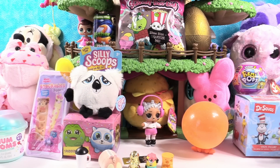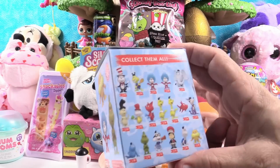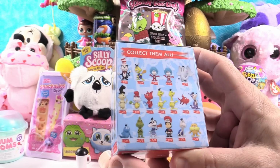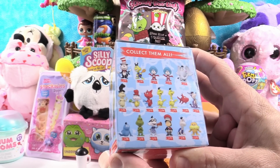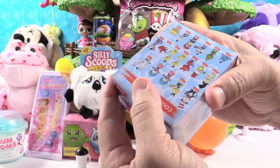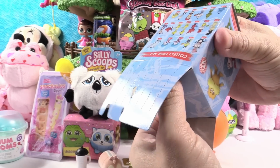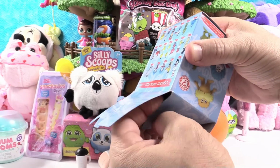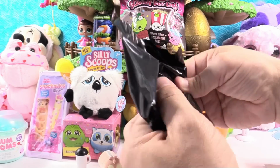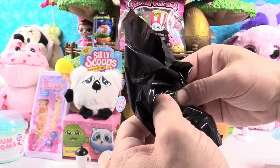Okay. All right. Dr. Seuss figure time. This is Funko Mystery Mini. We still need several of these. I would like to get the Fox and Socks. Or the Green Eggs and Ham guy. I can't remember his name. He's not Sam I Am. Sam I Am is the one that keeps trying to get him to eat stuff. It's like a small figure. It's a very small figure. It's not Horton. Know that.